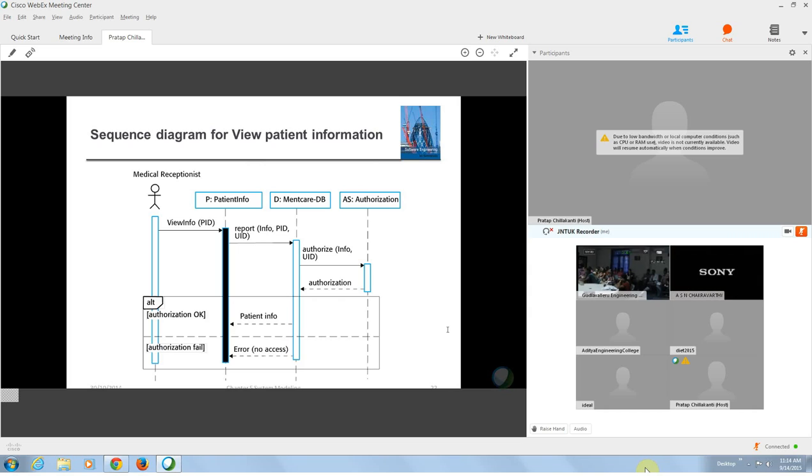So is drawing a sequence diagram an easy thing to do or a tough thing to do? There are only two choices. Easy is option one, not so easy is option two. Okay, since I'm able to see the video, show of hands: who thinks it's easy? Raise your hands.